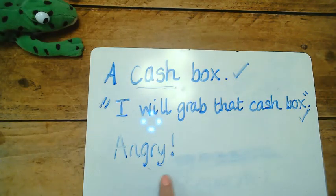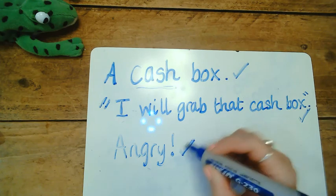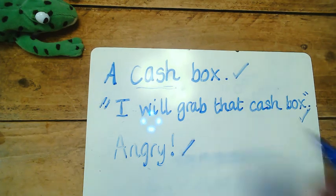Now, if you got a word and you wrote it down that means the same thing as angry, then you can give yourself a tick. So if you had angry or furious, then you can definitely give yourself a tick. Well done, everyone. Do send me in a picture if you had a go at answering those 3 tricky questions.